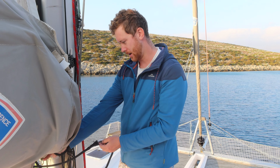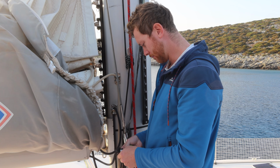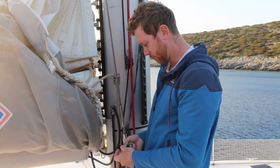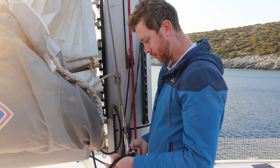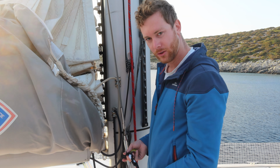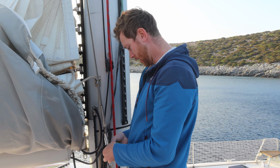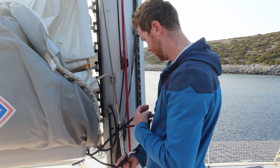So brand new bit of rope, completely wore through the outer sheath, which is no good because then it'll jam. It's also bad because that means it'll chafe through the strong part. So I'm going to end for end it so we can actually take first reef if we need to. And then we'll have to figure out a way of fixing it when we get somewhere where we can buy a rope.